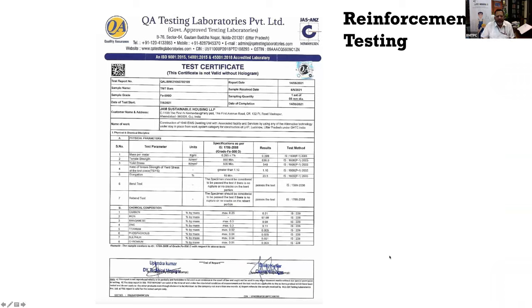Also, in RCC, the one component is concrete, another component is steel. So to ensure the quality of the steel, you need to first see the manufacturer certificate, and then a few specimens of steel being produced by these manufacturers need to be given for testing to a third party, to any academic institution or any test lab, and they will carry out the tests which are given in Indian standards.